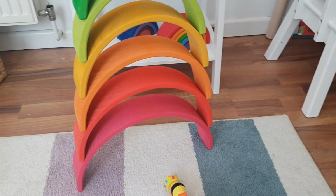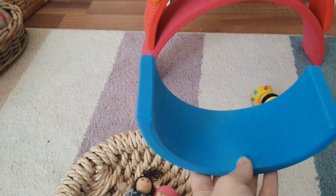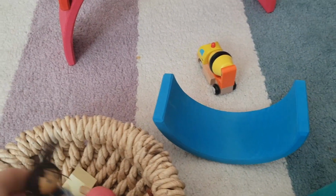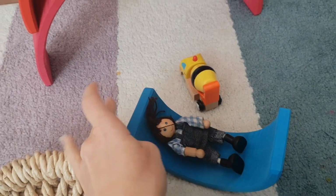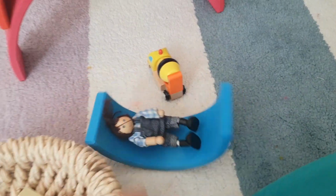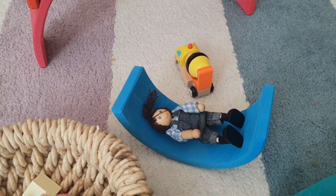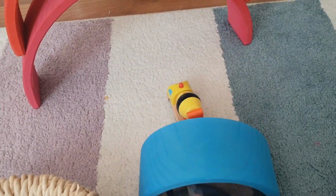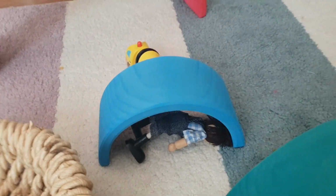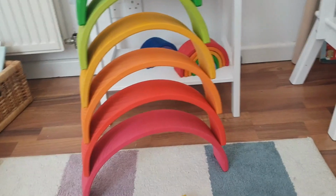Another thing that she really likes to do is get these smaller ones and use them as little beds and cradles for her dolls, which is super cute. We've got a doll's house as well, so she'll put these in the doll's house and use them as places for them to sleep in, and she'll put them to sleep under. So they're really open-ended. They can be used for so many different things, which is why I love them.